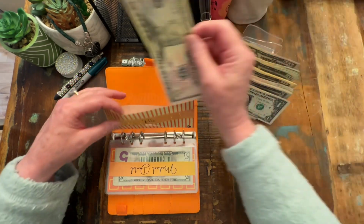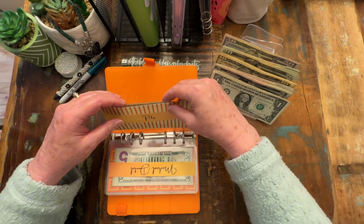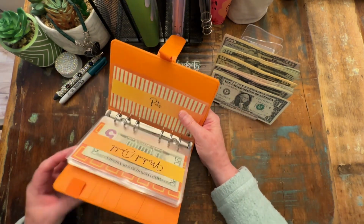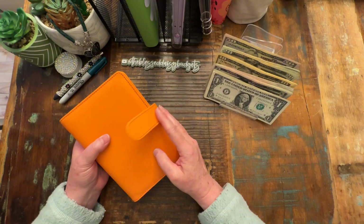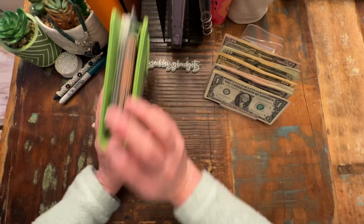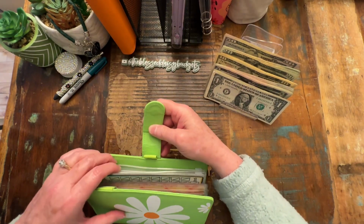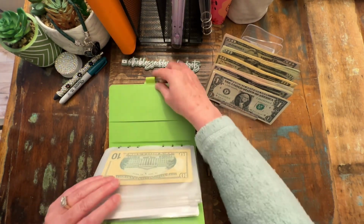Okay, pets is going to get 50, and that is going to cost me $72 a month on a payment plan. So I don't have any idea what the other ones are, but I'm not going to put that in there. I'm going to have that just come directly out of my account.